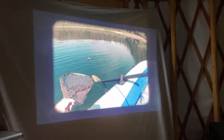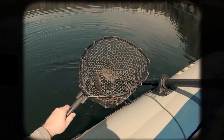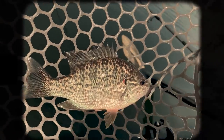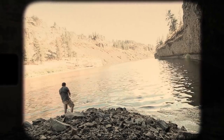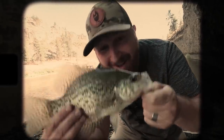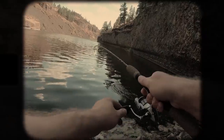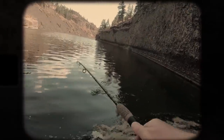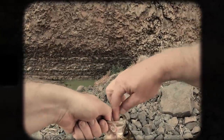Got one, guys. Sunfish. All right. Look at him. Very cool. Is that a crappie? It is. Yes, we got one. Finally caught one. Yeah. Woo! Oh, he's much bigger. Look at that guy.